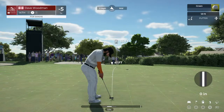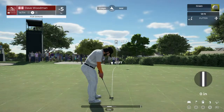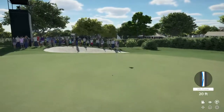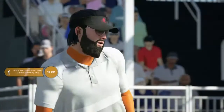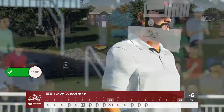So if you try and set your shot up and then check if it'll go in, it's a better way to do it. I've underhit it a little bit, but that should be okay, because if I'd have overhit it, it'd have gone right by the edge of the hole. And that will take him to 6 under.